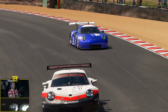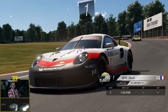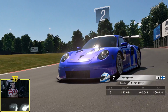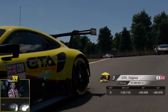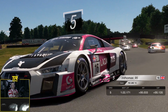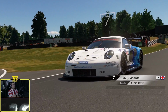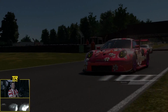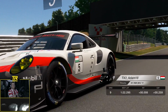So let's go through this grid now and let's show you the full grid, where we start and everything like that. So we've got Devil on P1 there, 22.0. Followed by Matu again, 0. And then we're just in the point ones there. Starting in P3, Lightning in P4 in the NSX. Me and Lightning both tried the non-stop actually on the previous round, so I know we're going to stop in this situation. I love that Williams livery there on Adam's car. Love that livery there by Manu Rodri.